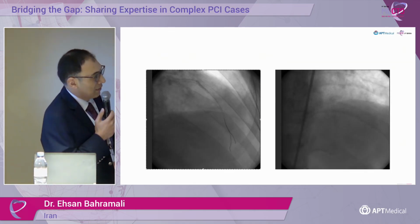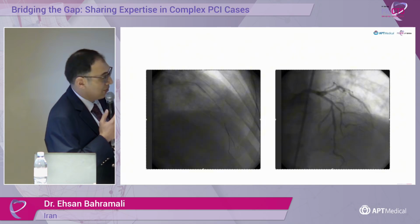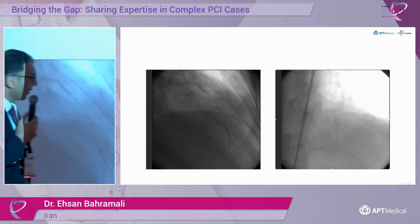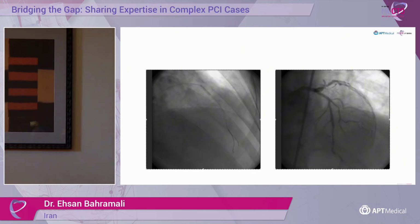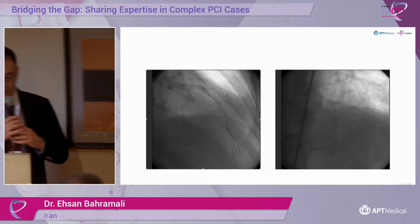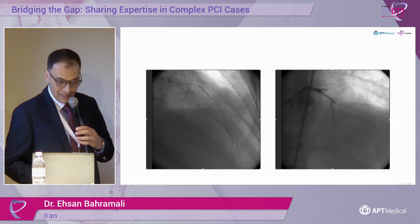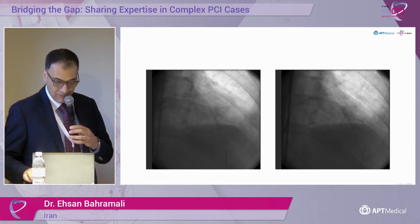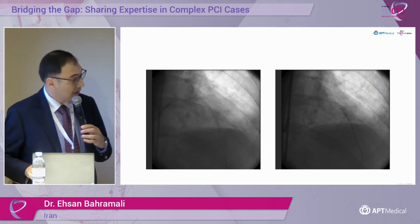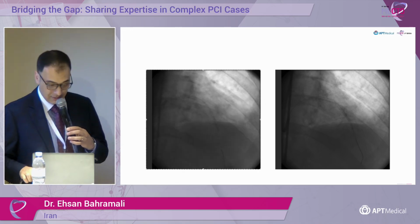And as you can see, there is a lost stent in the middle of the LAD, which was partially, I'm not sure it's evident here. It's lost here, and the proximal portion is semi-inflated. And that was when he called for help, and I was in the cath lab next by. I went there to help him. We managed to wire through the lost stent again, and we started to aggressively predilate the stent.